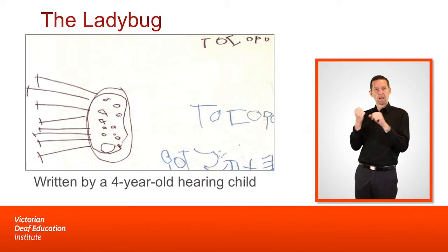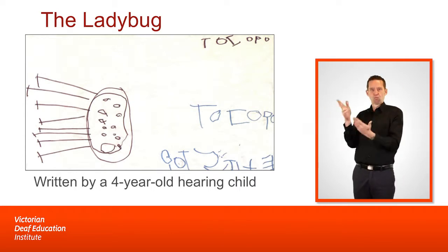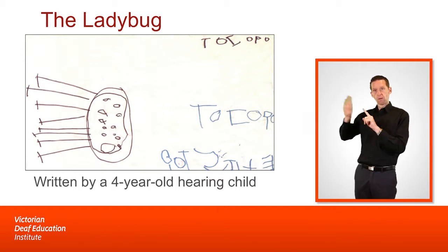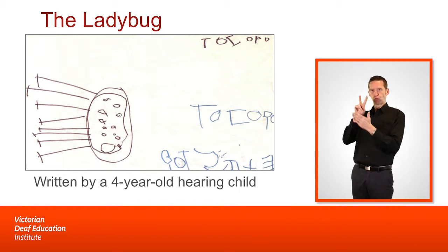It's always helpful to show written examples at this stage. So here is something written by a 4-year-old hearing child called The Ladybug. And you can clearly see on one side of her picture, you can see the ladybug, and that's clearly the picture. And on the other side is the print. You can't read it. They're letter-like symbols, but you can't read it. It evidences directionality, but if you ask her what it says, she will say the ladybug is crawling up the wall.